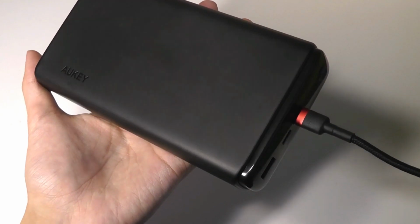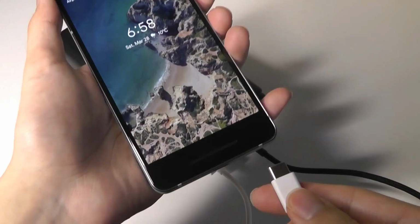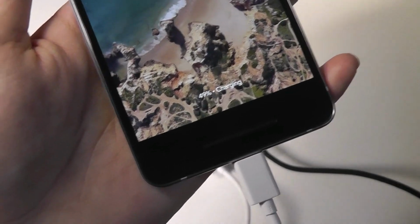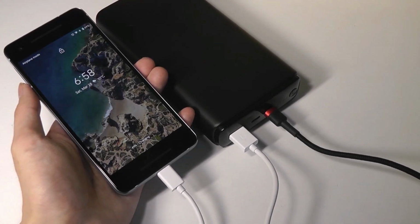It is a smart charger in the sense that it will not overcharge your devices. Once the battery reaches 100%, it shuts off charging per port. Here is our Google Pixel, and plugging it in, immediately it begins to charge up, as you can see there. And charging up smartphones that support quick charge is very fast. It takes just under an hour and a half in most cases.